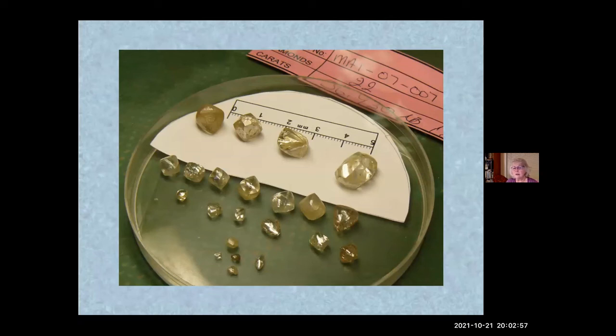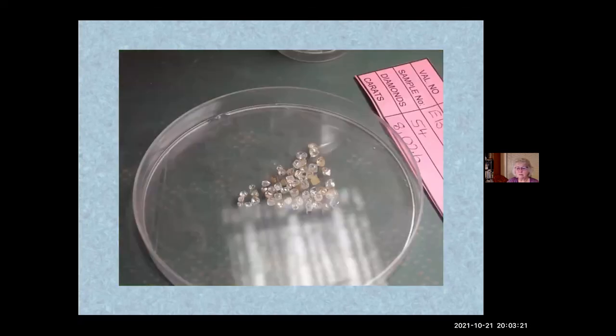This is from one sampling pit. There were 22 diamonds found on May 7th of 2007, and they were a total of 36 carats. So pretty good sizes, a few small ones, but this is what they look like. What is great about alluvial diamonds is that they are extremely clean, like I've said before, extremely gemmy.